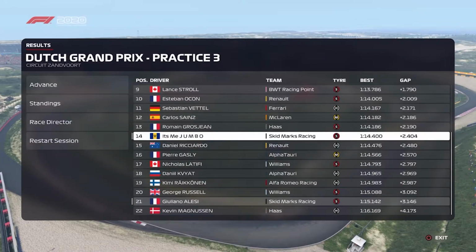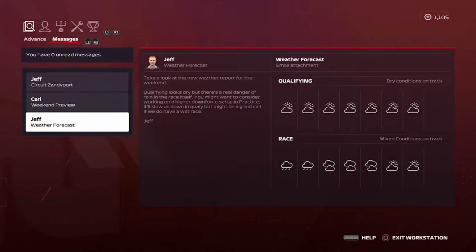So at the end of practice 3, we ended up 14th, but we were running a wet weather setup as it looks like it's going to rain at the beginning of the race. So Jeff has sent us through the weather forecast. It hasn't changed, so it looks like it's going to be a very dry or an overcast qualifying session, and then the race is going to start off wet, then be overcast, and then end up dry towards the end.